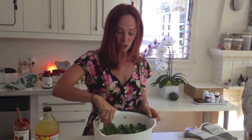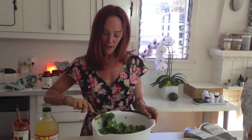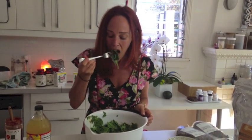If you don't have tahini, use avocado. If you don't have avocado, use flax oil. If you don't have flax oil, use olive oil for your fat. If you don't have apple cider vinegar, use orange juice. If you don't have orange juice, use lemon juice. There you go. I could go on and on.